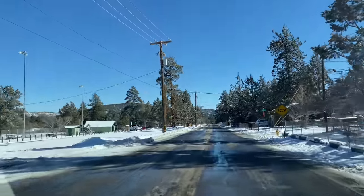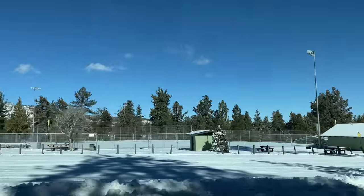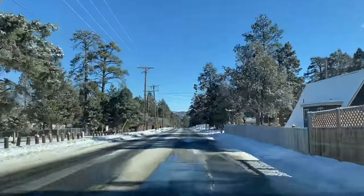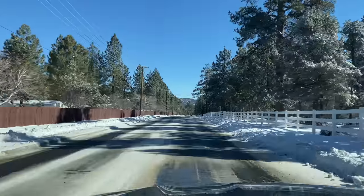It's steep as well, but not nearly as steep. There's Sugarloaf Park. They've got a skate park and baseball field and all that good stuff. But yeah, this is still steep, but it's not nearly as steep as going up and down Maple. But you'll still see accidents here as well.